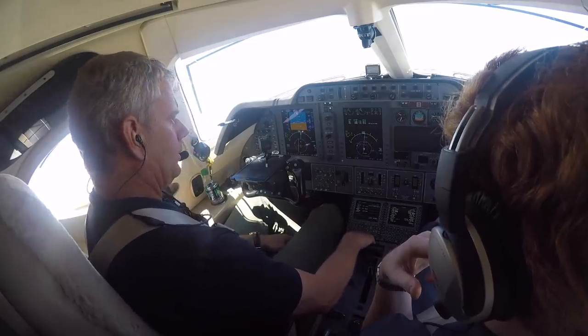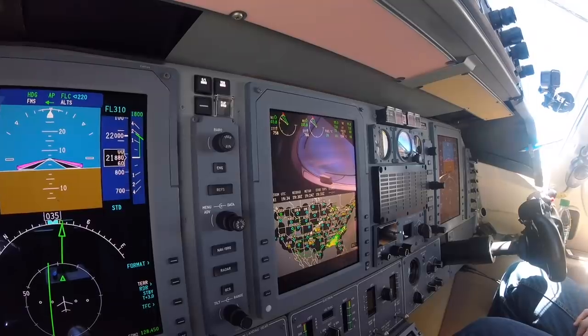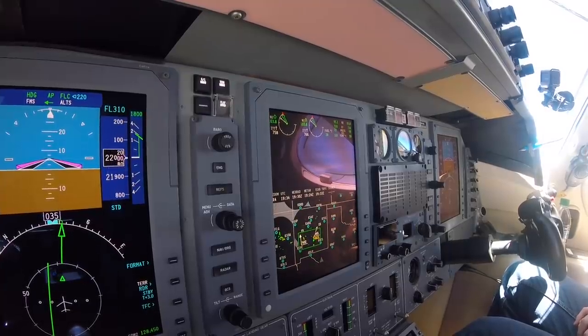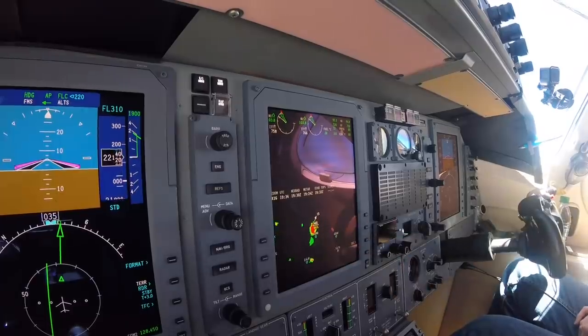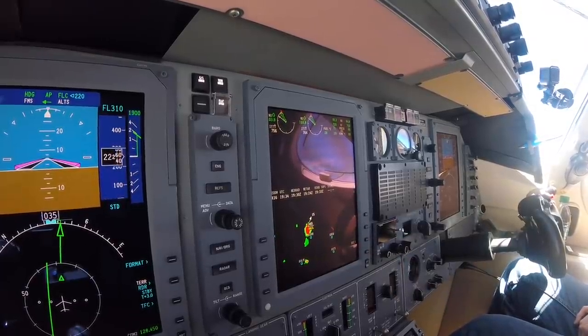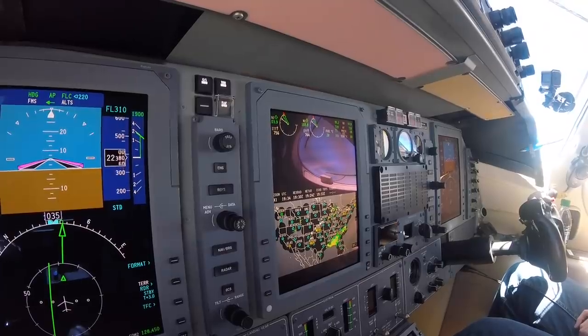So, what's it look like in the U.S.? Let me see. Kind of interesting because that is right there. Oh, yeah. A little bit of a big cloud. Yeah. A lot of stuff down south.